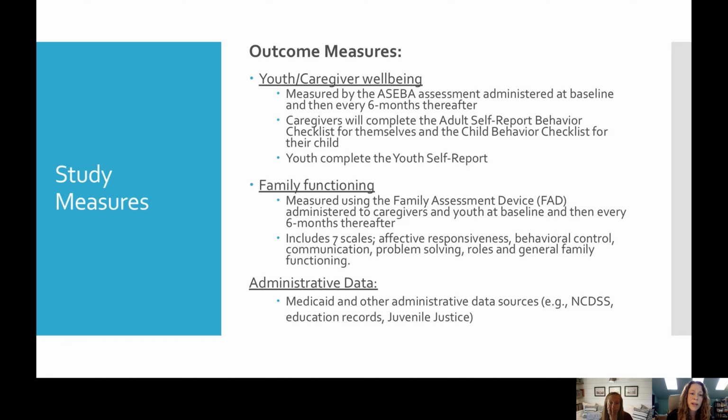We also look at family functioning, and we measure this using the Family Assessment Device, also done at baseline and every 6 months. That includes 7 scales, such as affective responsiveness, behavioral control, communication, problem solving, roles, and general family functioning. And then lastly, as I mentioned earlier, we are also looking at administrative data. So that includes Medicaid and other administrative data sources such as DSS, education records, and juvenile justice.